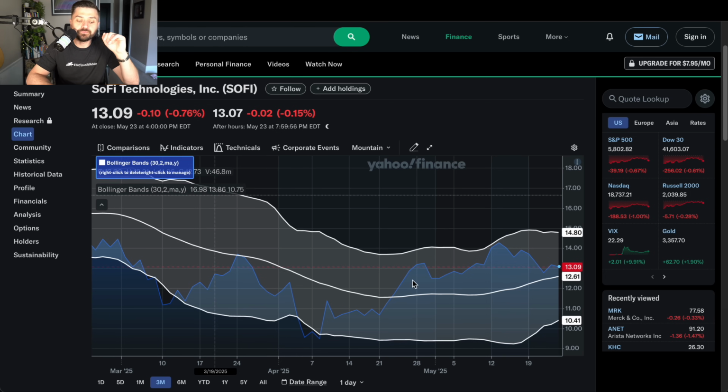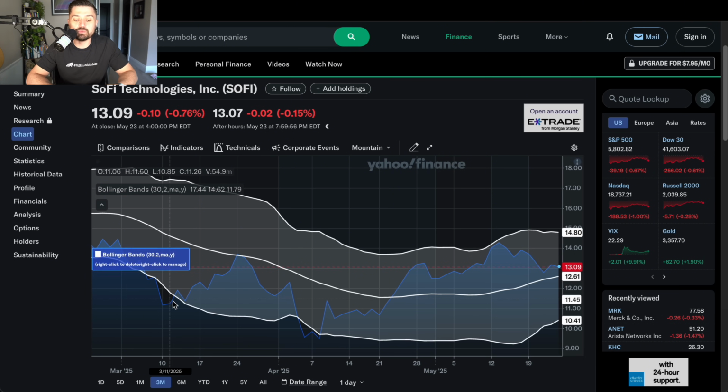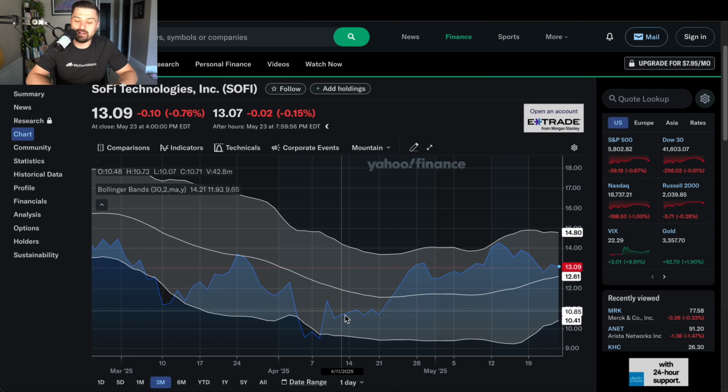But that is why usually when we're trending towards the bottom Bollinger Band, right, that's the best time to open up your cash secured puts, because you're getting a great premium and you're getting a better strike price if assignment does occur to you. And what we've seen here, guys, is when SoFi hits this bottom Bollinger Band, it usually kind of comes back to reality, right?